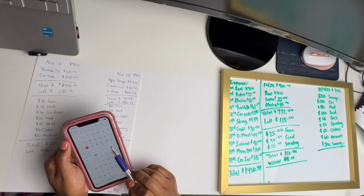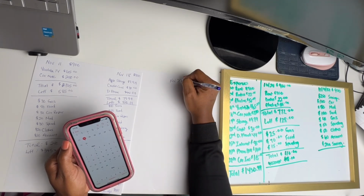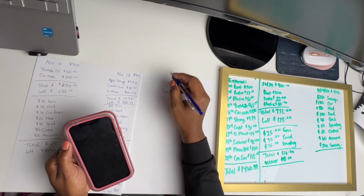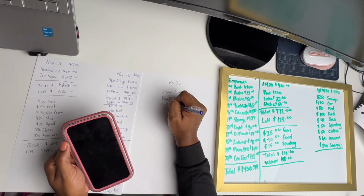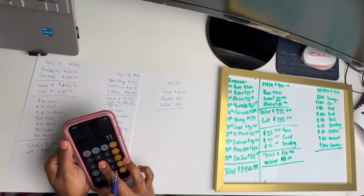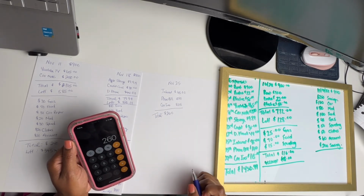So the very next one is November the 25th. So we're going to do November 25th. And let's look at the bills that we have for November the 25th. So we have these 3 bills: internet, phone bill, car insurance. Okay. So we're going to do internet, phone bill, car insurance. Okay, we're going to tally that up. Total for those bills is $260.